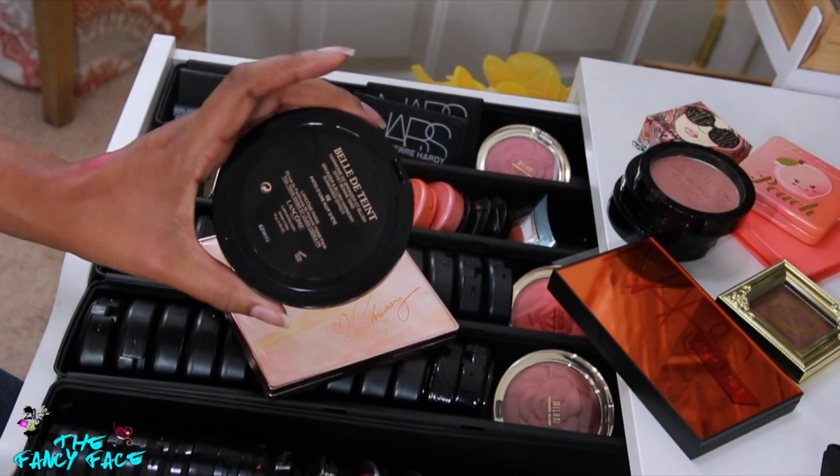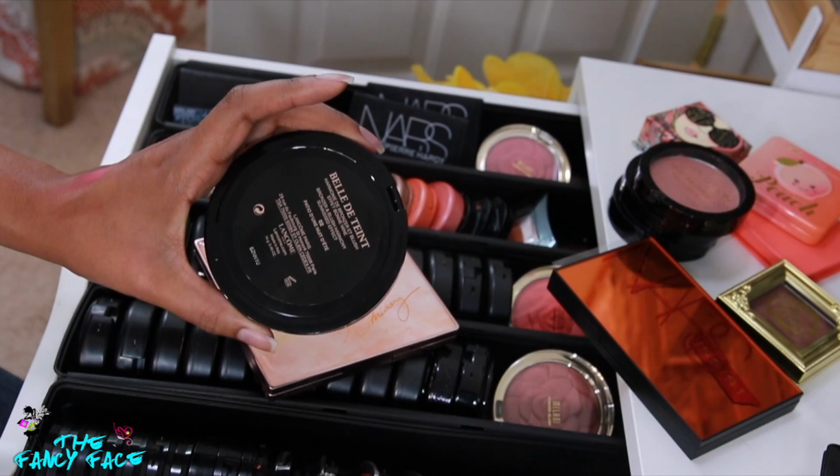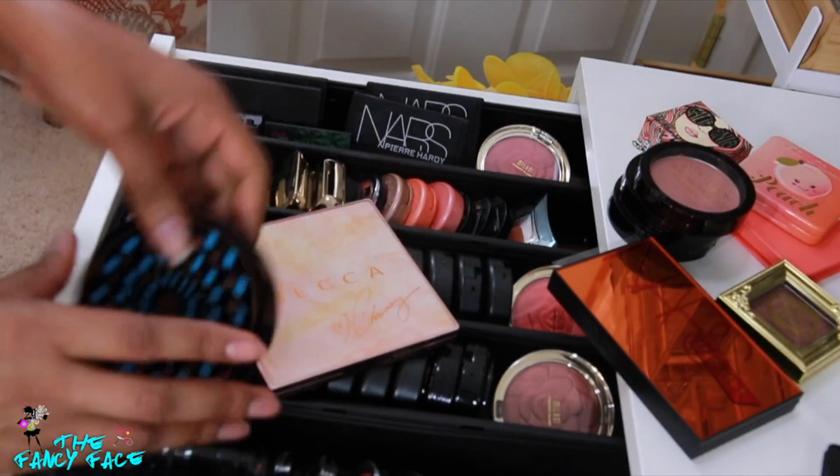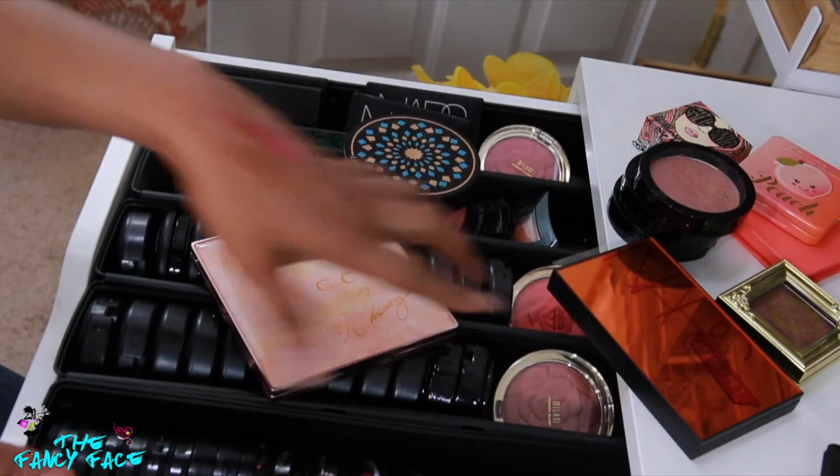Thank you so much. This is my Lancome Sun-Kissed Effect Bronzer and Blush Harmony. I'm going to keep this. I'm glad I have this over the Guerlain one.